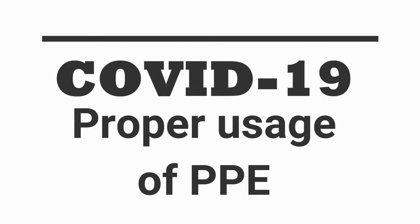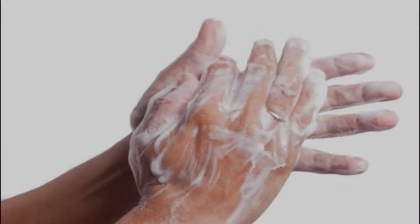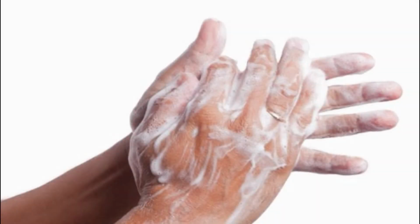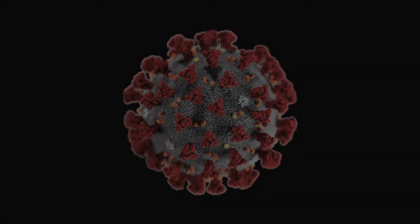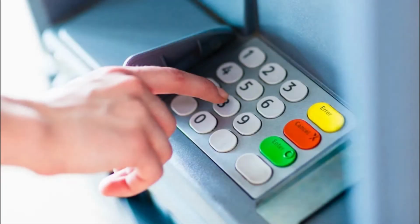Welcome to our brief presentation and educational information for your safety during this COVID-19 pandemic. First and foremost, proper hand hygiene and/or sanitation is your first and last line of protection. The coronavirus is spread through droplets caused by coughing, sneezing, or direct contact with someone infected or their contaminated possessions. Remember, as long as you have not come in direct contact with a potentially infected person or their contaminated possessions, you are safe.